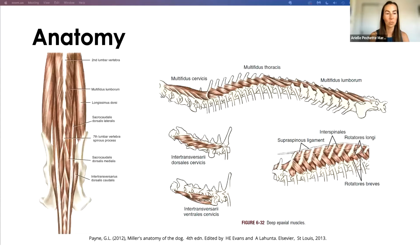And then you can see just some more photos here of all of those active stabilizing muscles. So the multifidus is a big one that we target during our exercise therapy.